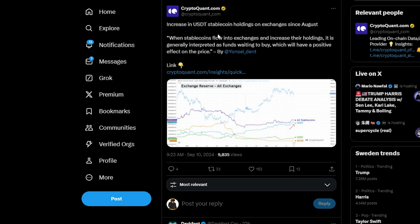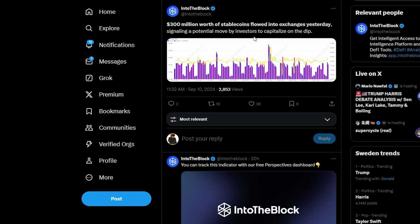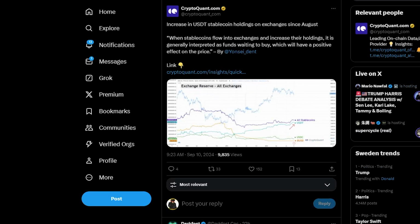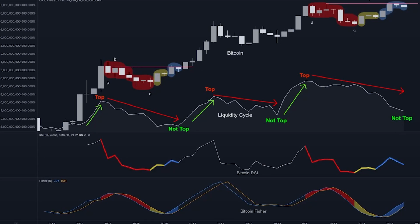But everything is still looking fine, in my opinion. There's an increase in USDT stablecoin holdings on exchanges. And in fact, if you look at just yesterday, you had $300 million worth of stablecoins flowing into exchanges. So what does this mean? It means that there's a lot of money sidelined on exchanges, typically meaning that they're looking to get into a position. They're looking for a dip, and they're looking to accumulate a position over time as well. So all of this is looking good for Bitcoin. I am not too worried.